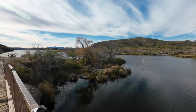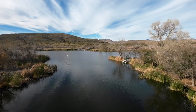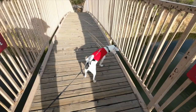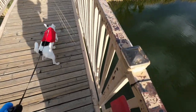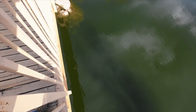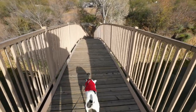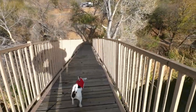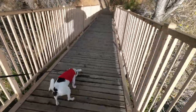You have to get past one of these markers. What do you think, Patch? Oh, it's a long ways down, huh? See if I see any fish. All right, you lead the way, Patch. Kind of steep going down, huh?